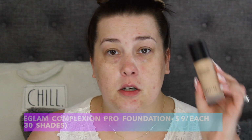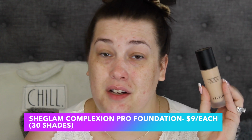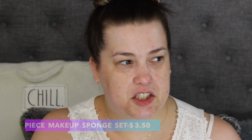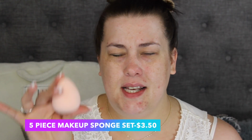I'm talking about Shein. I'm going to go in with the SHEGLAM Complexion Pro Foundation. This is what I've been using a lot. Love it. Comes in a velvet pouch. And I'm trying out their sponge because I just got a whole tub of their sponges. They are pretty hard, but once they get wet, they are actually pretty soft. So I'm a little surprised. So let's go in with this and see how everything goes.